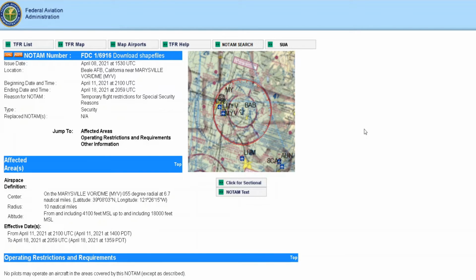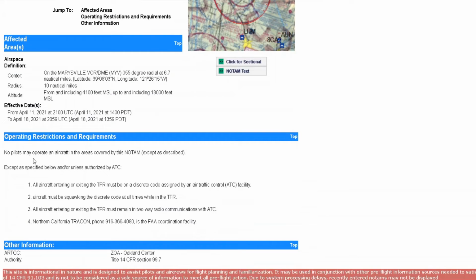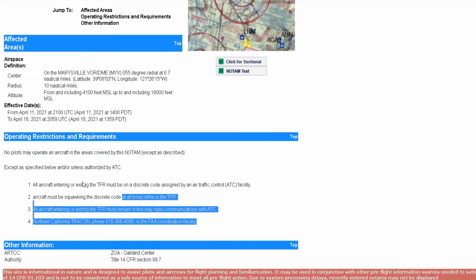Now this is interesting. This is where you start getting into why there is a restricted operating zone. And for this one, we don't really get that much. We do know that it is in fact at Beale Air Force Base, and the reason for the NOTAM is temporary flight restrictions for special security reasons. It is a security NOTAM, so we don't really know what it is. You can scroll down to the operating restrictions and requirements and kind of get a gist, but in this particular one we get nothing. It is a bare bones NOTAM.